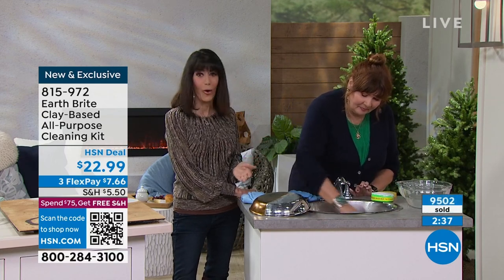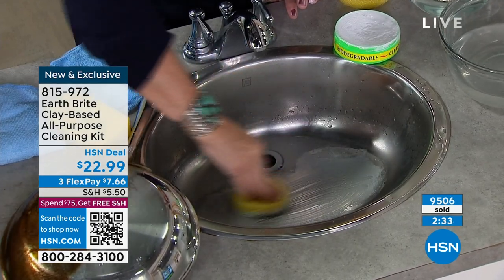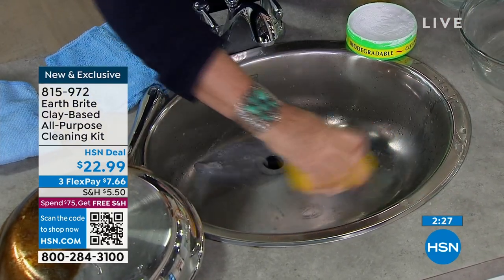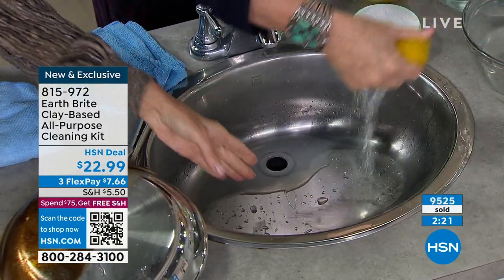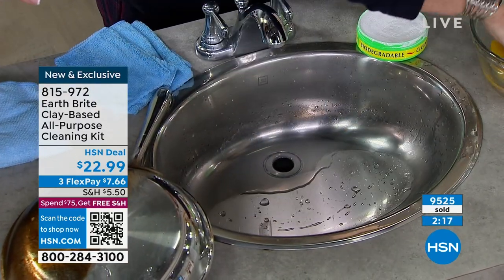You just have to get it home and use it to really understand the difference. I've heard from so many people who say, I'm afraid it's going to be abrasive, it's going to scratch. We cannot say that enough. It is not abrasive. You do not have to worry about scratching your beautiful surfaces, whether it's your stainless steel sink or your appliances as well.